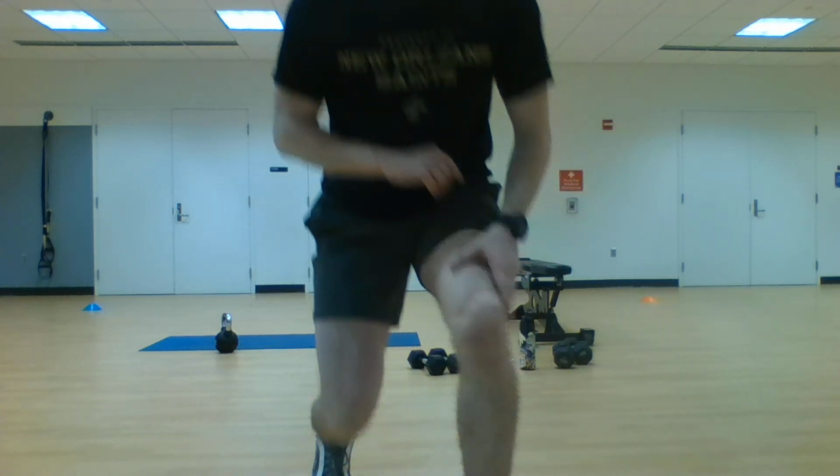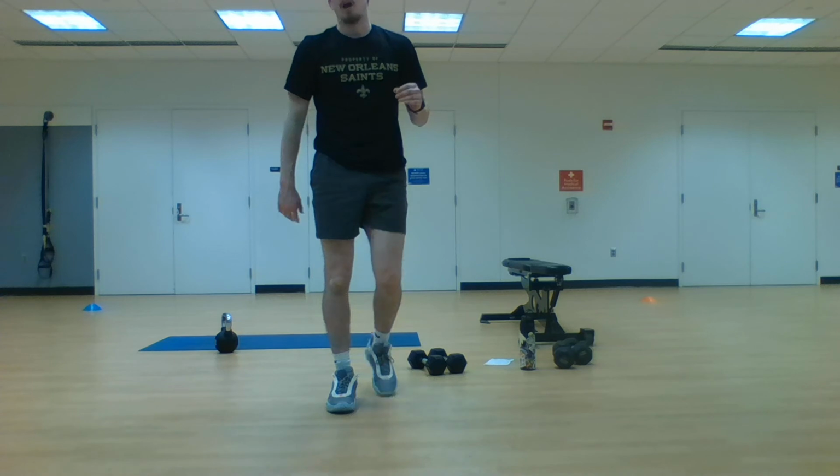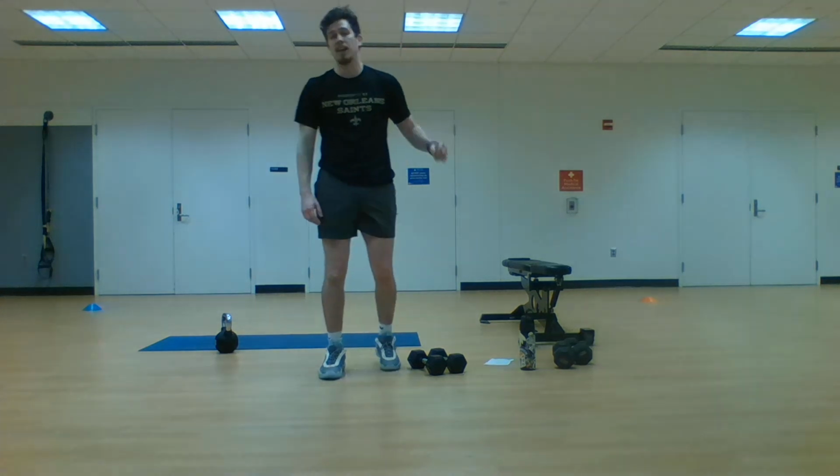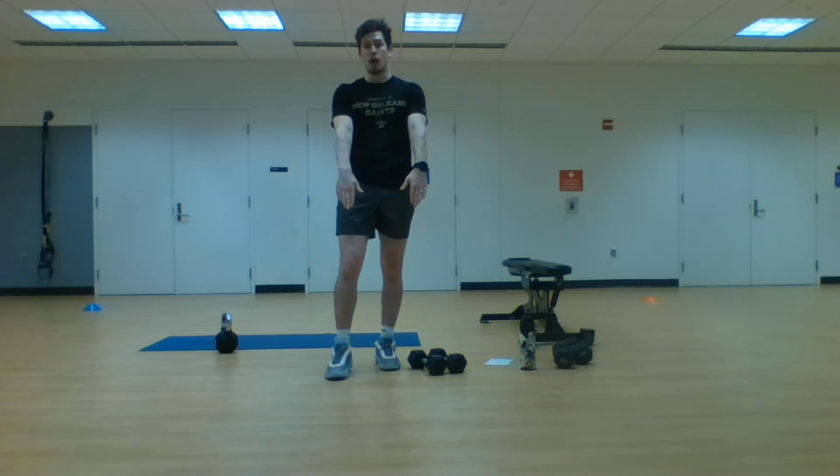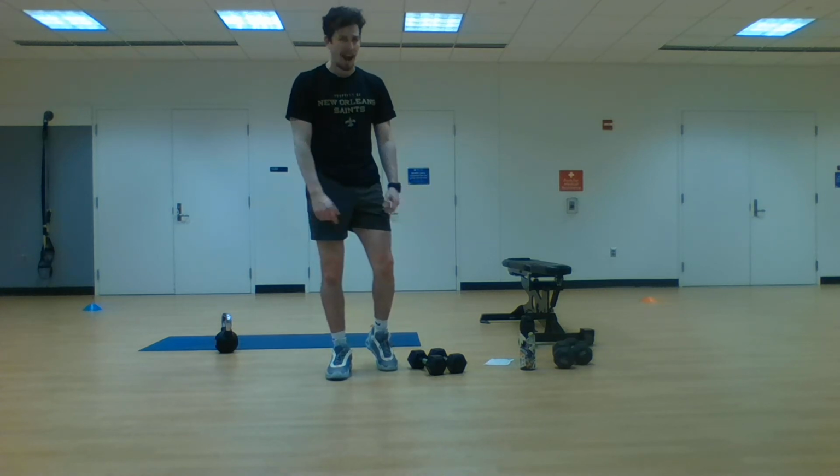So that's the second exercise, seated box jumps. Like I said, set those hips back, feel that box underneath, explode up simultaneously, and get that toe extension as well. Get those calves going.